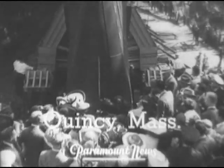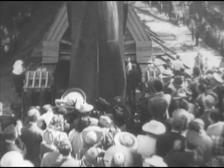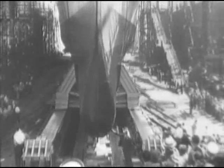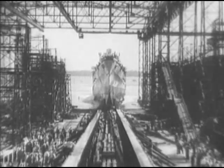The 251st launching. At Quincy, Massachusetts, the cruiser San Juan, sister ship of the Atlanta, goes down to the sea, ahead of schedule and nearly 85% complete. These new cruisers have destroyer speed, will do better than 42 land miles an hour. Many new secrets of design are in these slim cruisers as America meets the needs of modern naval warfare.